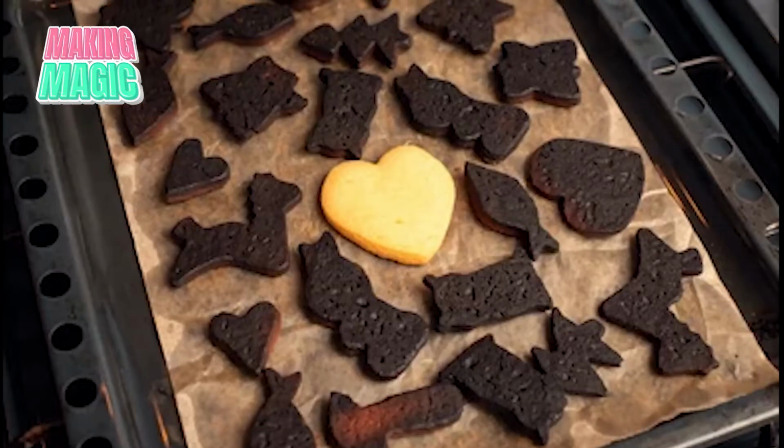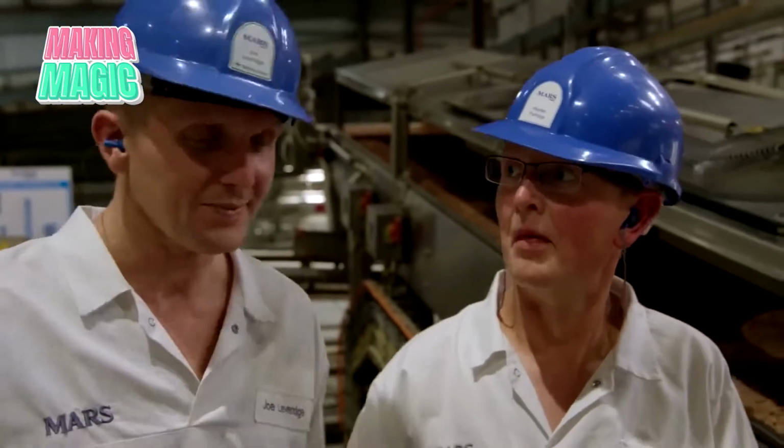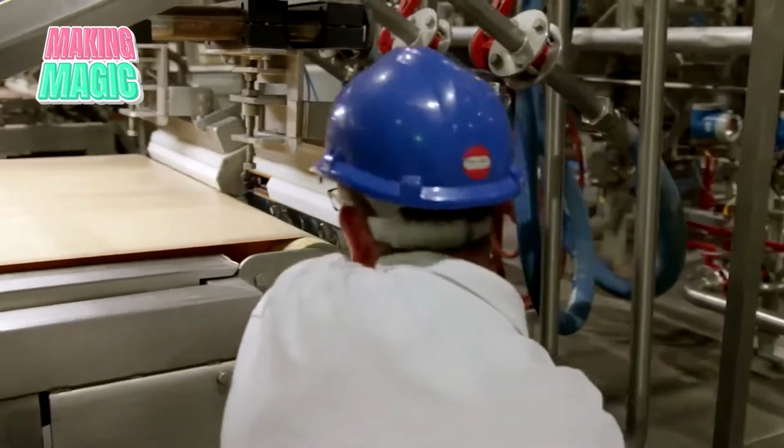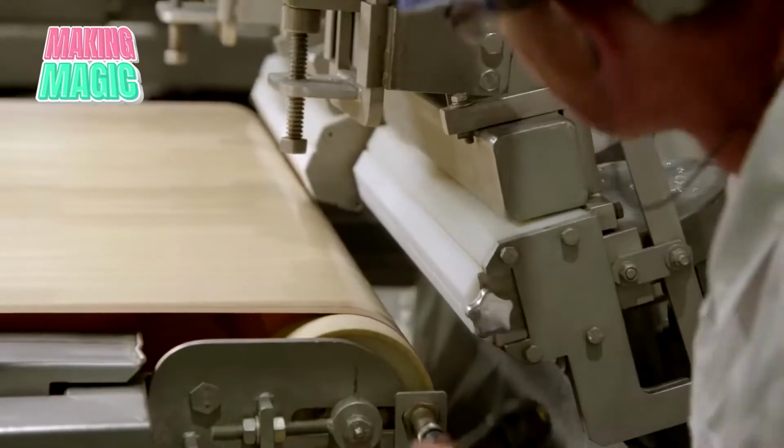The baking stage is equally critical. The ovens are set to specific temperatures, and the timing has got to be exact. Too long and the crackers could burn. Too short and they'll be undercooked. Factory staff keep a close eye on this process, adjusting the settings if needed to maintain that signature golden hue and crisp texture.